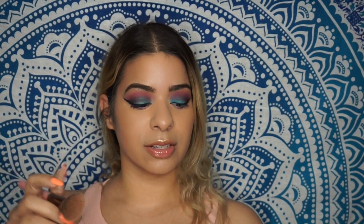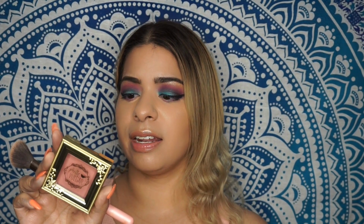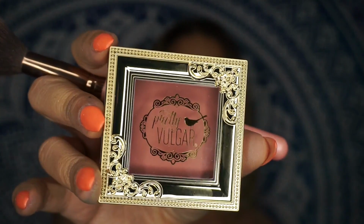So I somewhat finished my eye look, and there are two more items in the box. The first thing I'm going to do is put on the blush. This blush is from Pretty Vulgar and it retails for $26. I really love the packaging. This is in Make Them Blush number 18, Hush Blush. She is really beautiful. It is a little bit bulky, but I don't mind. I think the packaging is really stunning. It does feel cheap though, but it looks beautiful.